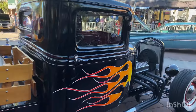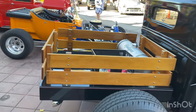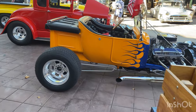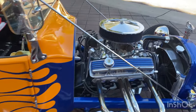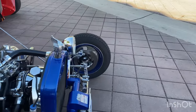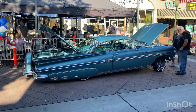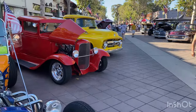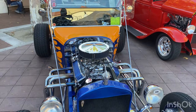All right, here's Vince's truck. Always looking cool. Yeah, I figure I'll knock this video thing out of the way and then I can hang out with everybody, right? There you go. Got the T here. This 59 though, man, this 59's got my attention. If it doesn't get best in show, I'd be really, really shocked. I wonder where everybody's hanging out.